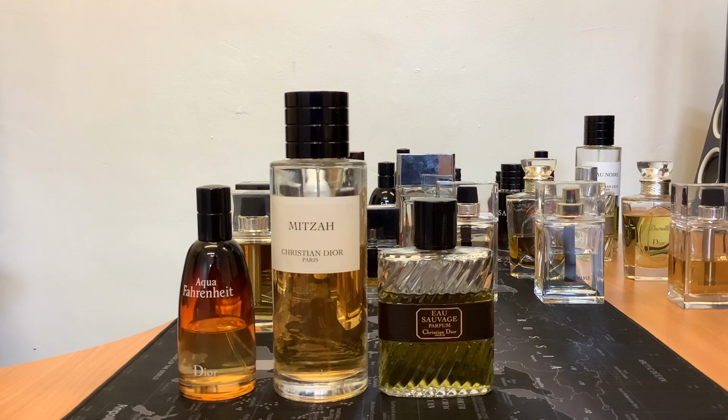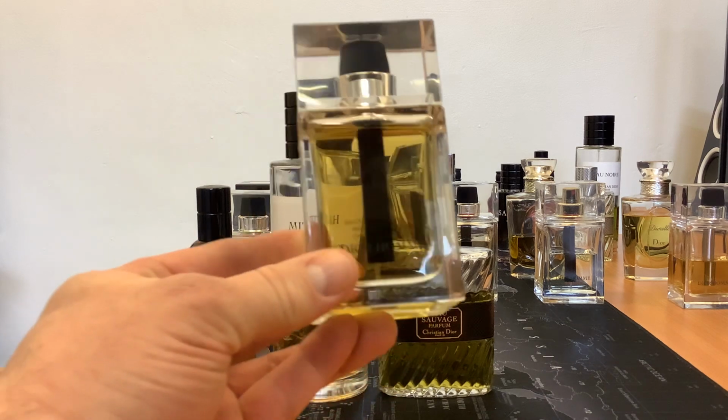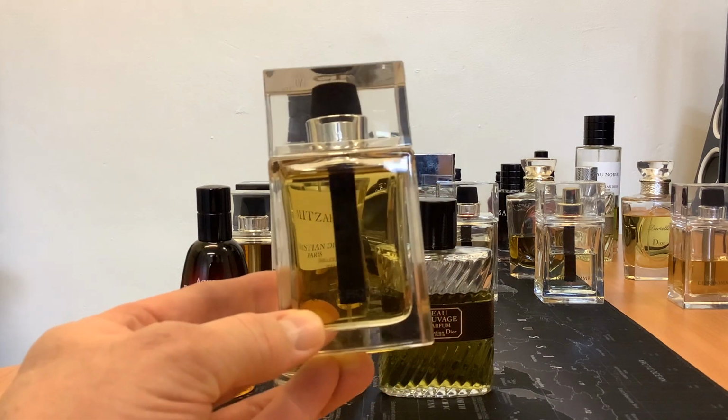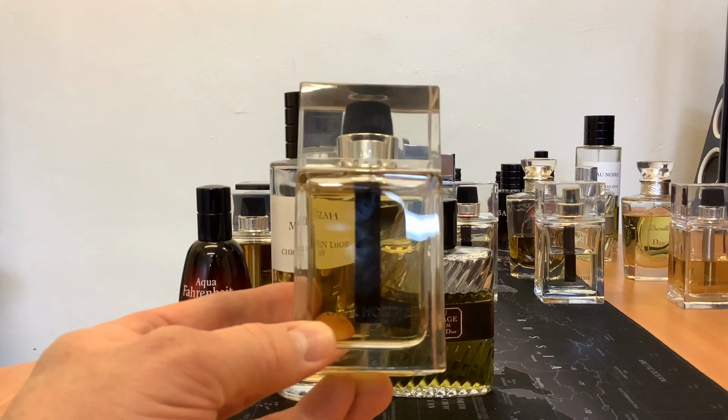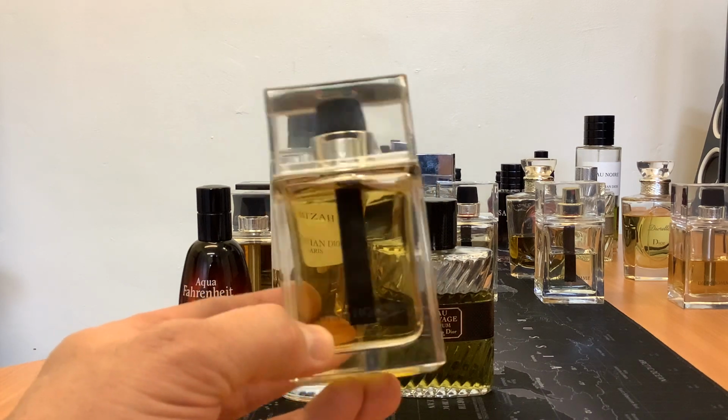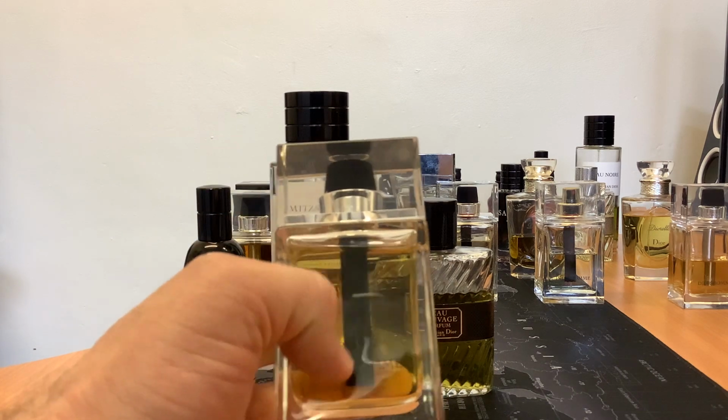Now the top two were pretty easy to pick for me, but when I say that, the one that I've chosen at number 2 could have been any one of many flankers of this fragrance, but I've actually opted for the original. And this is Dior Homme. When I say original, it isn't the actual first formulation. The original formulation was created by Olivier Polge in 2005, and it had a silver stem on the bottle there.